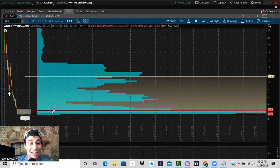Meaning institutions are the ones doing this. So what does that tell you? It tells you that either institutions are doing the most buying they've ever done on Wish, or they're doing the most selling they've ever done on Wish at the price of $2, right? Well, look at where it's been. It hasn't really ever traded at $2 over the past 3 years. So to me, it seems like this is a lot of institutional money accumulating below $2.